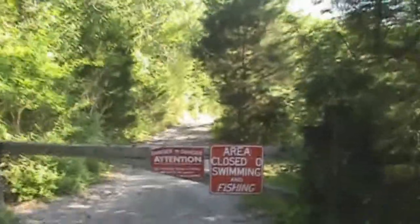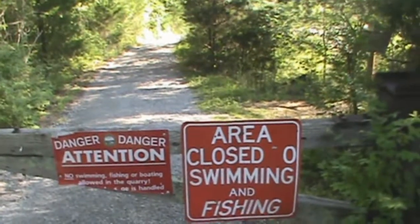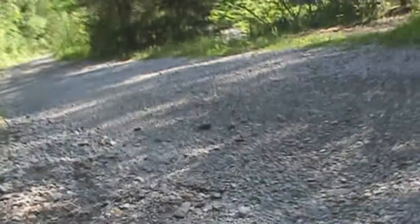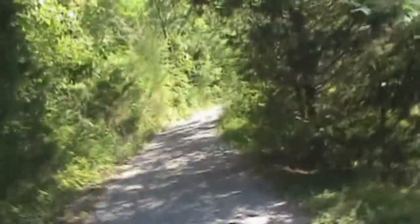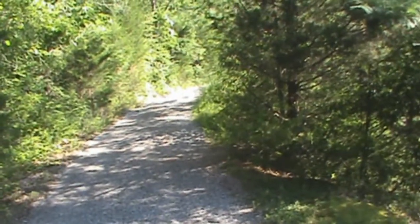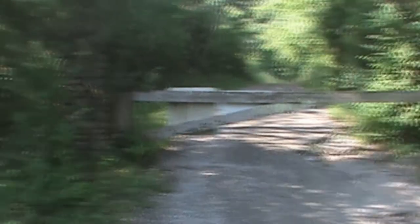Let's see. I think we can still go. We just can't swim or fish. Oh man. So here we go. I'm just going to go under. This is real live footage. This is not censored. Okay. Because these right here are my real geocaching adventure. So we will see you in just a little bit. And there's a thing we just went through.